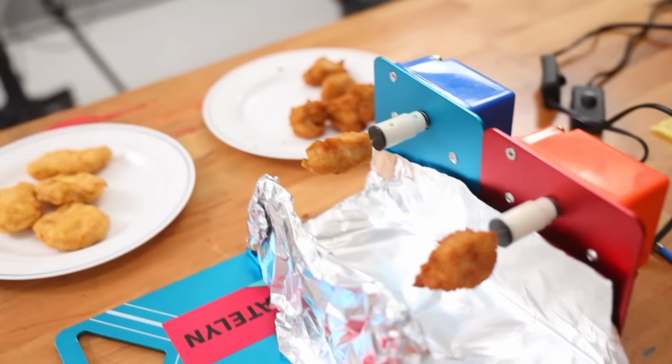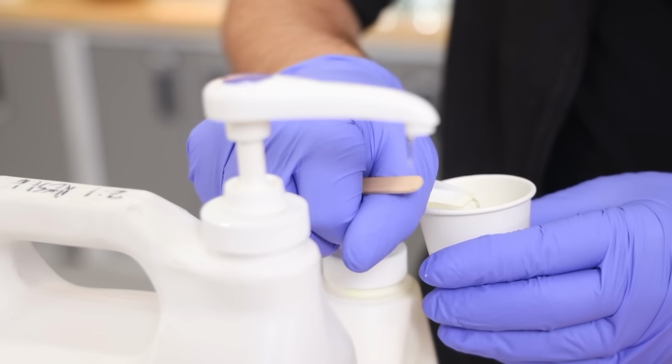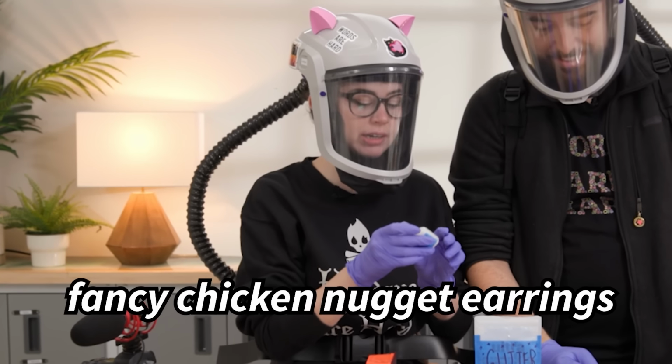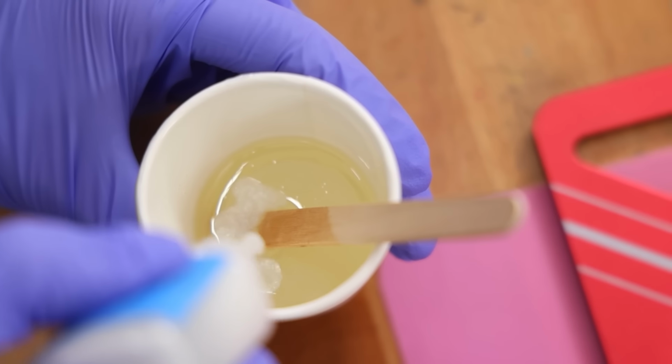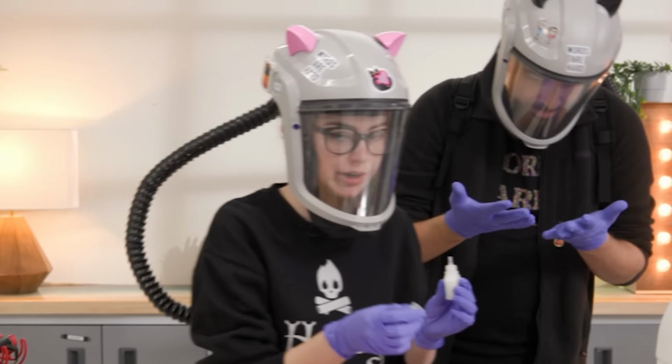It's resin time. Resin time, resin time. I would like these to be fancy chicken nugget earrings. So we have this super fine glitter that I'm gonna try mixing into the resin. Hopefully it shows up. If it doesn't, we have more glitter. Don't worry.